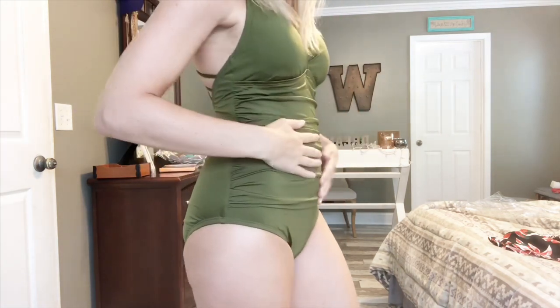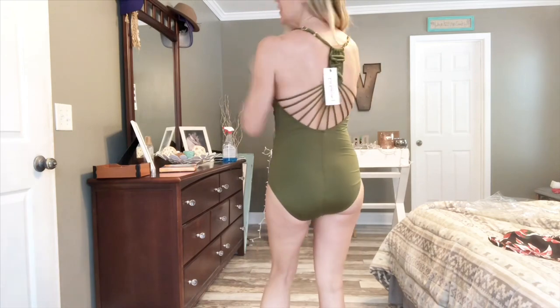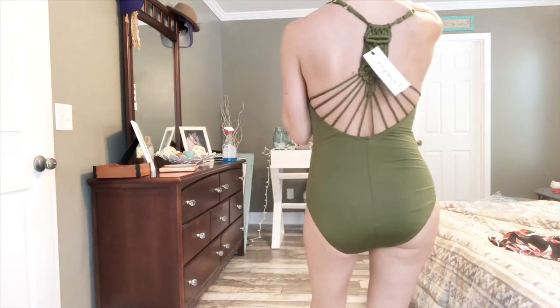All right, last we have kind of this army green one piece. It's got some ruching here, so I feel like if you have a trouble area here, it covers it nicely. Very basic in the front. There's nothing really special about it. It fits great, but the back is super cute. See that detail back there?